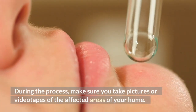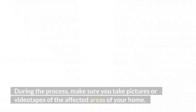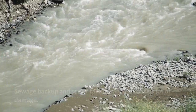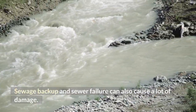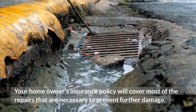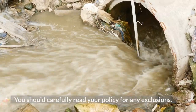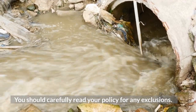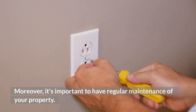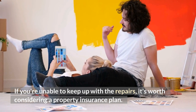During the process, make sure you take pictures or videotapes of the affected areas of your home. There are some types of water damage that are not covered by your policy. Sewage backup and sewer failure can also cause a lot of damage. Your homeowner's insurance policy will cover most of the repairs that are necessary to prevent further damage. You should carefully read your policy for any exclusions. Moreover, it's important to have regular maintenance of your property. If you're unable to keep up with the repairs, it's worth considering a property insurance plan.